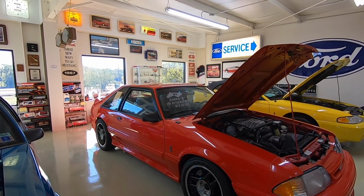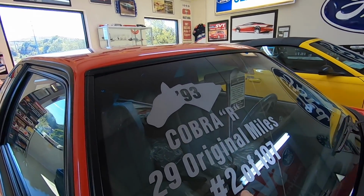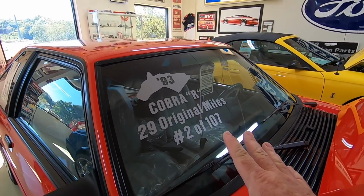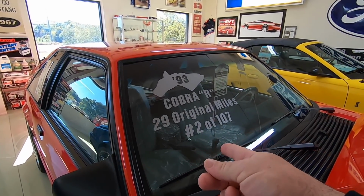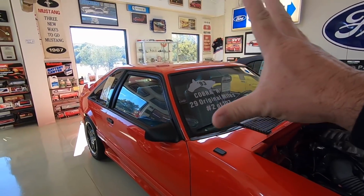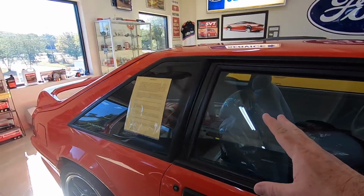Last but not least, boys, 93 Cobra R number 2. Only 107 were made. I thought the first five were kept back as demonstrator cars or test cars by Ford, but this is number 2. 29 miles in the wrapper, never prepped, never anything. As you see, it's brand new. I'm not sure what this is.